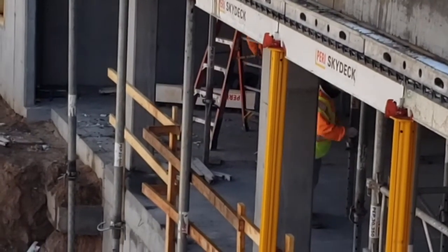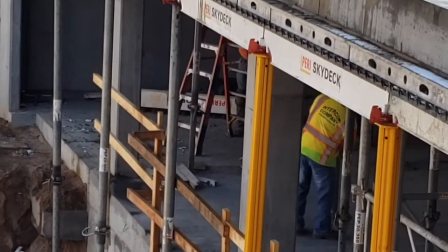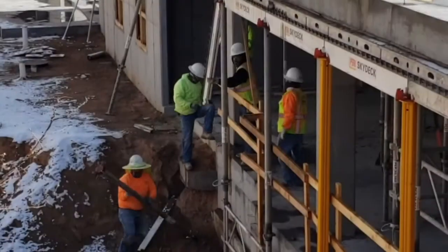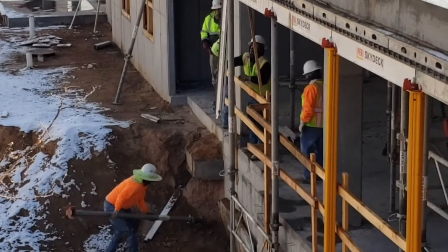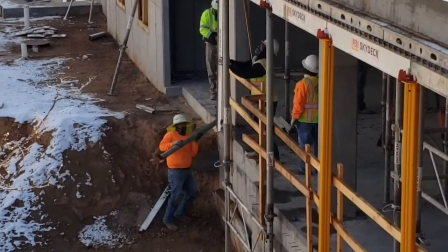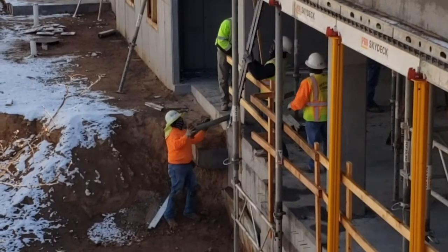Crew has started dismantling the sky deck, and they are really loud. I told them if they started that before 7 in the morning, I was going to throw tomatoes at them. They had the nerve to laugh at me.